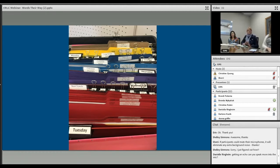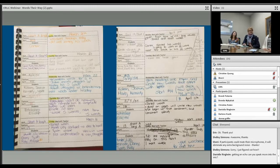The students can then take their word work or their Words Their Way book and work on it during our Daily 5. So they have activities they can do. They can sort the words, or they can do some other activities that go with it. So that's the way I organize the word work, and then this is my organization of the week.